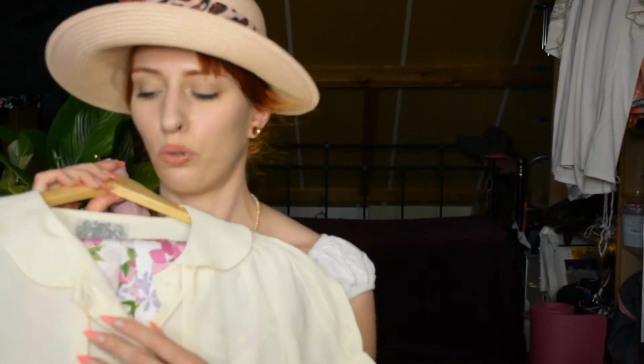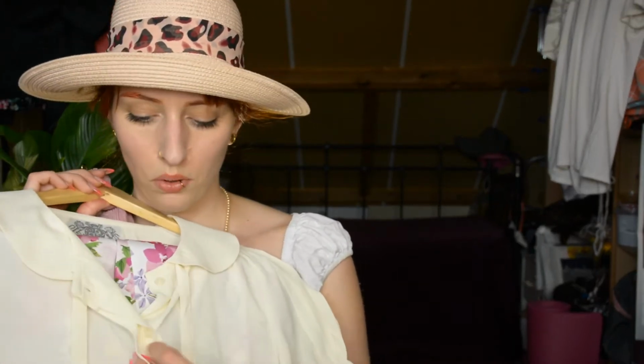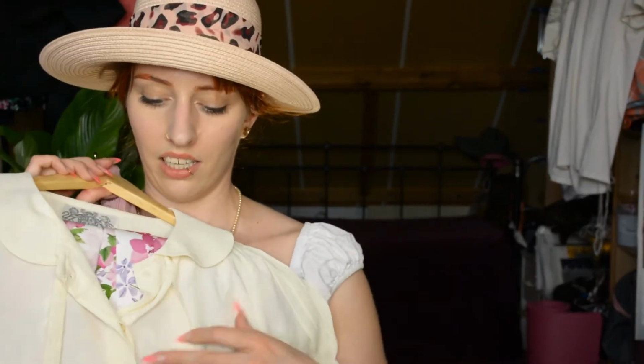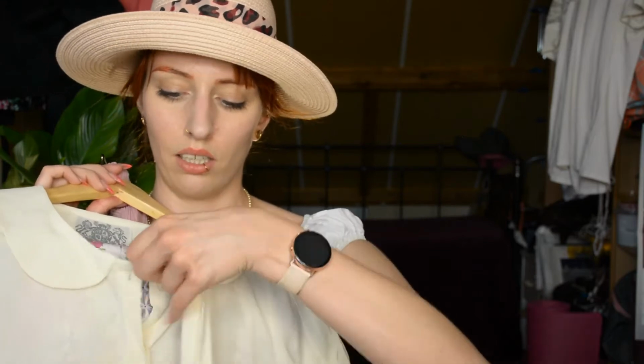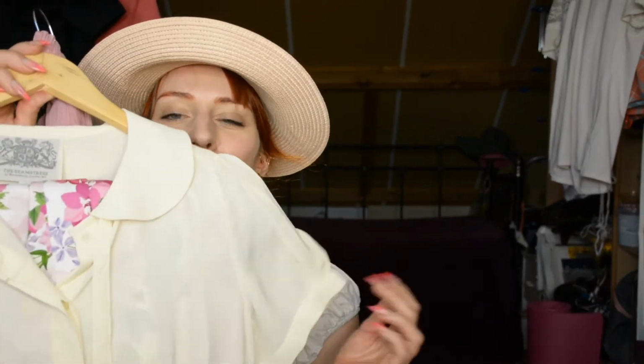I love the color. It's more of a whipped cream-ish color. And I also really like that it has these really cute details, like it already starts here at the neck part, and then the buttons are hidden, and it also has the straps at the neck that you can tie into a cute bow tie. And I love the poofy sleeves, and they also have a long sleeved version which I also want. I love this shirt so much.